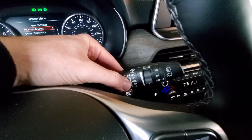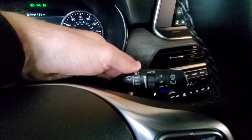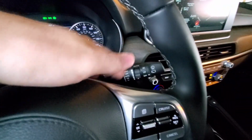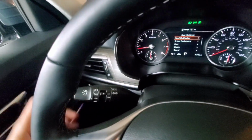Auto windshield wipers. So if we have an auto mode, they're rain sensing. You can adjust how sensitive they are with that. Rear wiper. Pretty boring blinker stocks. Very cheap, very plasticky. Not a fan.